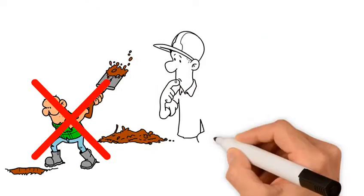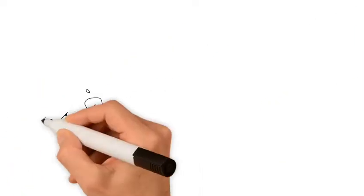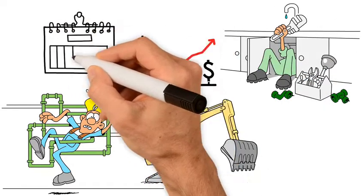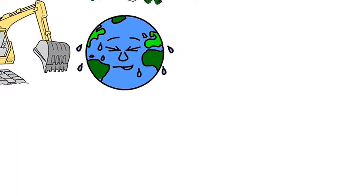No digging, no hassle. But is it expensive? Compared to conventional methods, it's not. Excavation and replacement cost more, interrupt your business for weeks or months, and cause a huge impact on the environment.